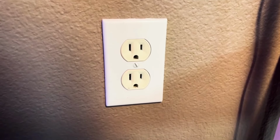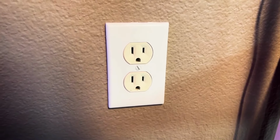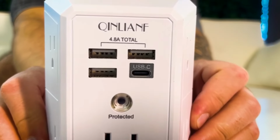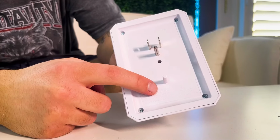On top of that, it comes with 4 USB charger ports that let you power up multiple devices at once. Imagine having your smartphone, tablet, and other gadgets charging all at the same time without the mess of extra cords cluttering your space.